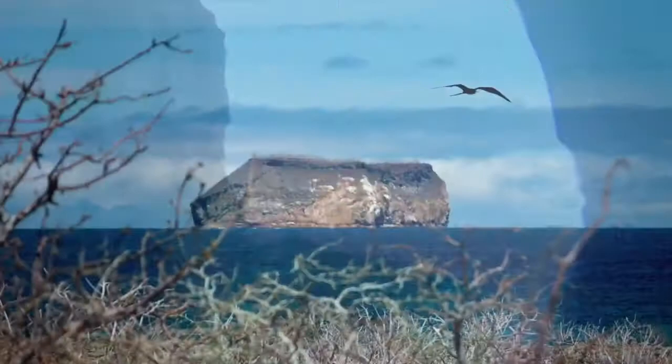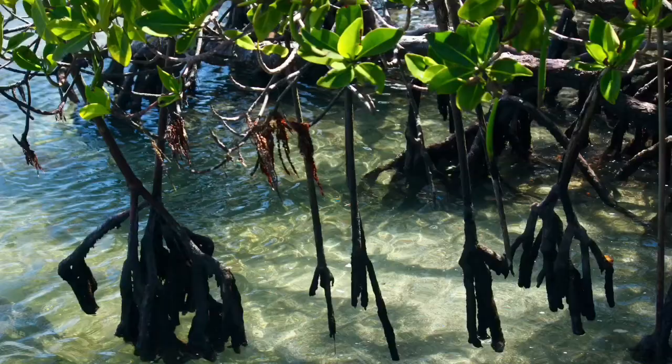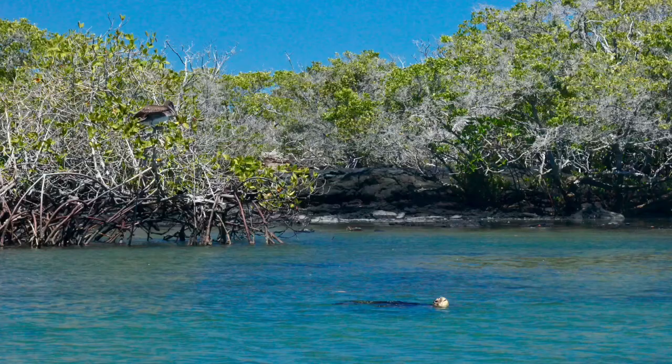There are two seasons in the Galápagos, the wet season and the dry season. The dry season is called the garúa season. The Galápagos has some of the most interesting and unique plants. This is a red mangrove. It is the most common of all the mangroves. Only the roots touch the water. It lives in salt water.